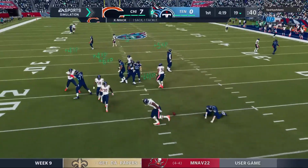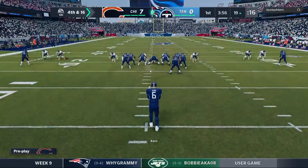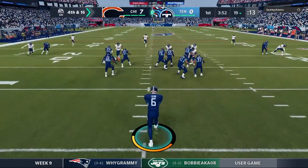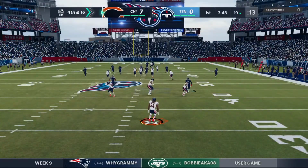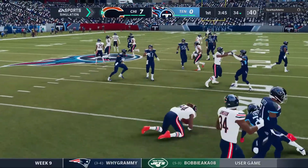Pressure, and he's taken down. A Bear sack. They just gave up a sack there, and if I'm not mistaken, they gave up 4 last week, didn't they? Yes. And just looking really porous, aren't they? They really are, and I'm wondering if they're going to have to start thinking about keeping the tight end in, maybe a back, someone to help assist, because right now, the quarterback's been getting hit a lot in the last couple of games.